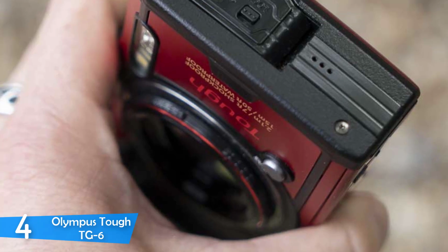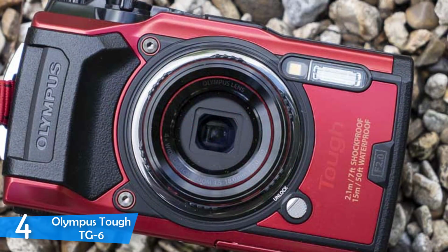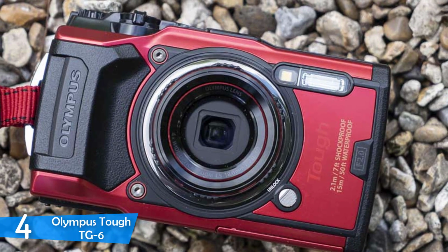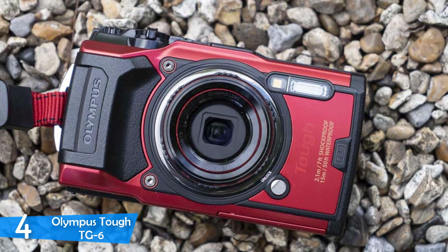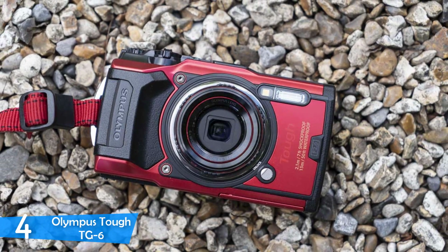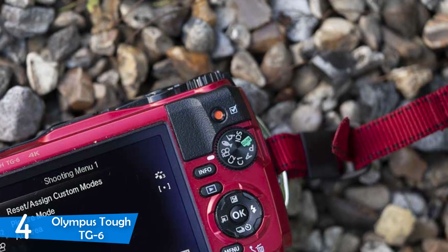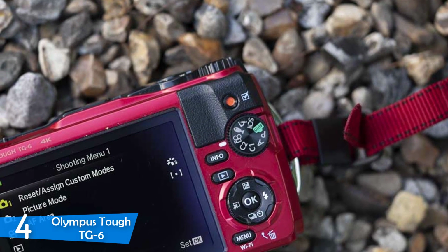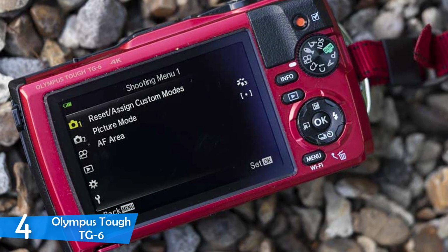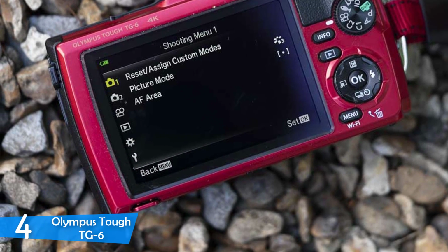It's aimed at people who perform extreme sports and things like that, but that doesn't mean it's not good for everyday usage too. This beast has a 12-megapixel CMOS image sensor that makes the resolution of the camera amazing. You should also know that it has a dual quad-core TruePic 8 image processor, and this processor can help a lot with taking the picture you're looking for.